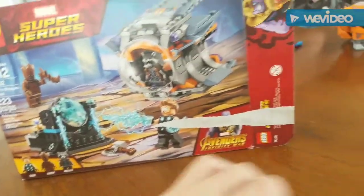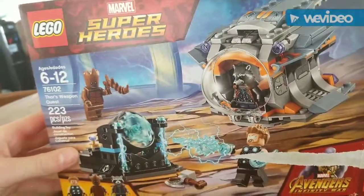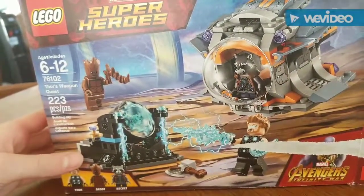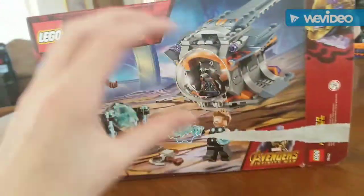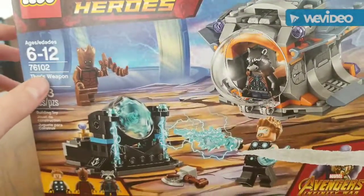Half the Infinity Gauntlet done. Got our fourth set, four out of six. Technically, yes. So today we're going to be reviewing the Thor's Weapon Quest set.